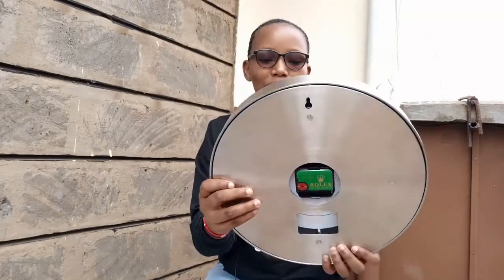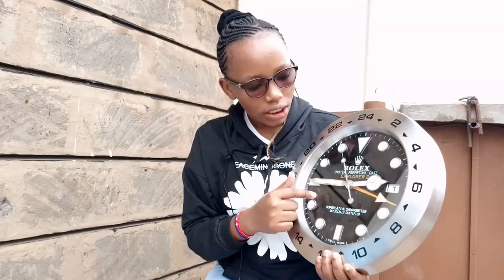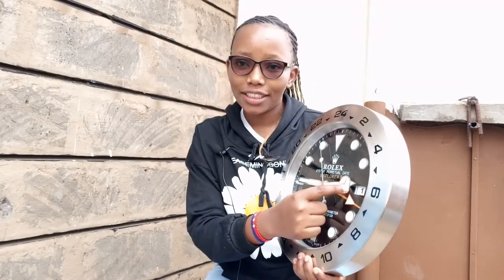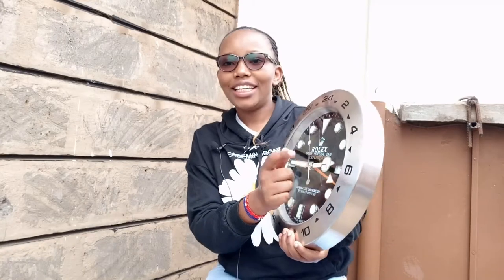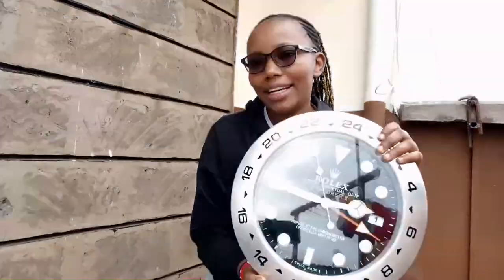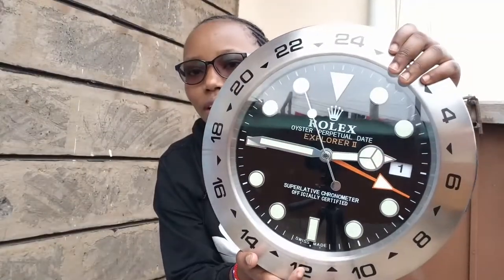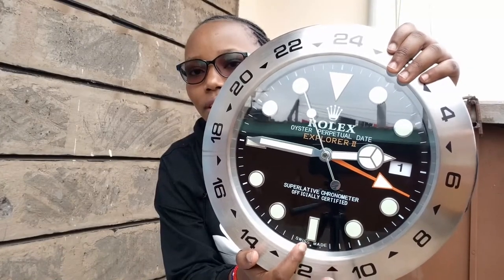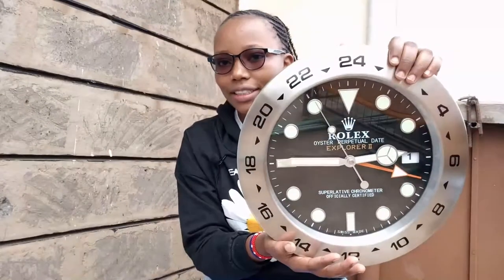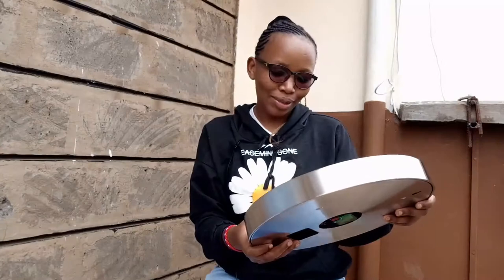And it's a Rolex watch. It has a date. And guys, it's Swiss made. It comes like this. Yeah, it's so beautiful. I like it. It's so cool.